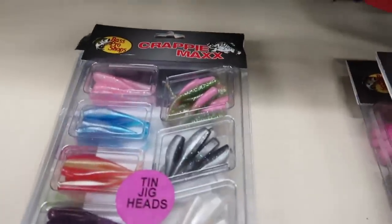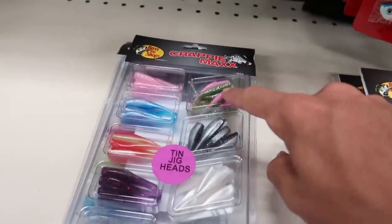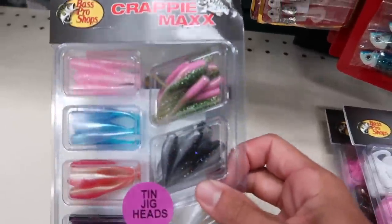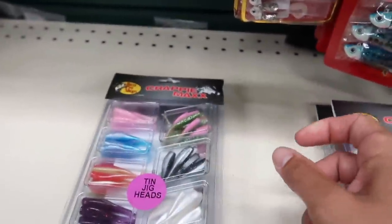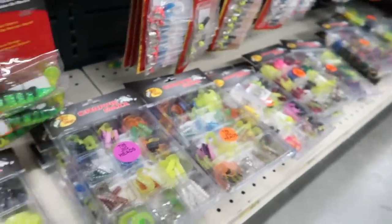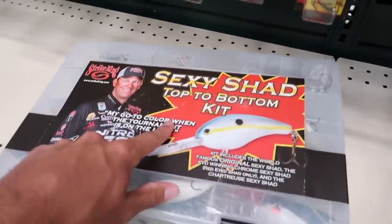Oh my gosh, you know what that is right there? That right there is called the electric chicken. I used to film some videos on it last year. The electric chicken, man, catches the fish. I ain't gonna lie. But these are all crappie ones. We don't really want that. So I actually found two more kits.